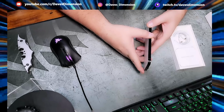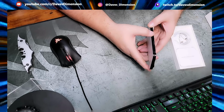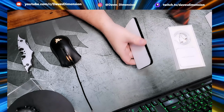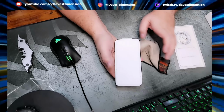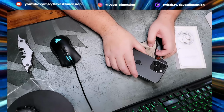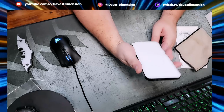And by the way, the sides, oh, it's going to be Fingerprint City right here, guys. It's going to be Fingerprint City unless you're going to be wiping it down. You got your microfiber cloth to keep it nice and clean. Unless you're going to be doing that all the time, I would definitely consider getting a case. You can always get yourself a clear case for this. And I will say this feels pretty good. Feels pretty natural in my hand.